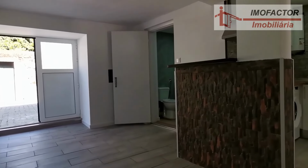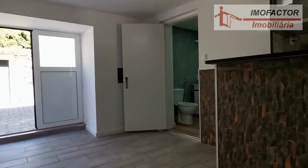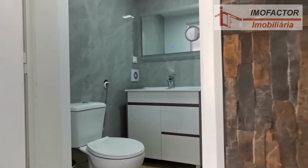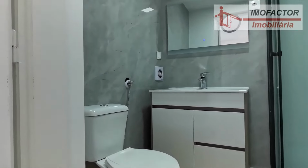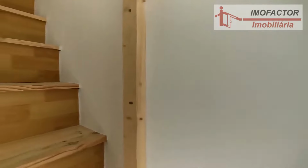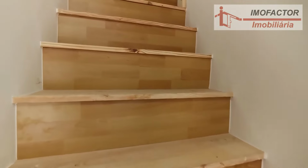The wood and slate finishes are present throughout the house, not only giving it great comfort but also a unique character that is pleasing to the eye. A complete bathroom, with hydromassage cabin. The new ceramic floors, the windows with aluminum frames and double glazing and the wooden staircases stand out.